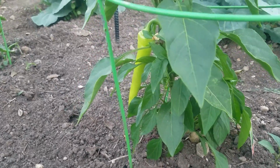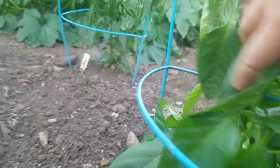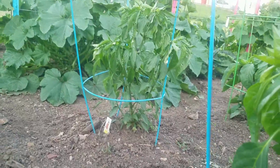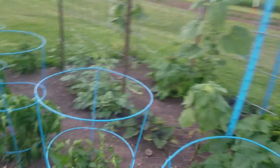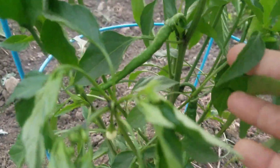Hungarian hot yellow pepper growing. This is the one that the seed pack says serrano. But look at the pepper that's on here. That is not a serrano. Looks more like an Anaheim, maybe. Nothing for the cayenne. Oh, no, there's a little one here. I did put cages on them this week because my dog kept running them over. There's a nice cayenne, too.